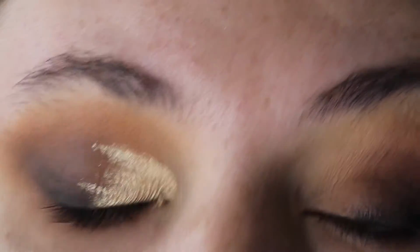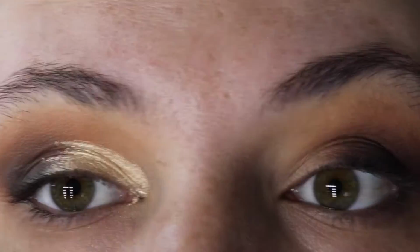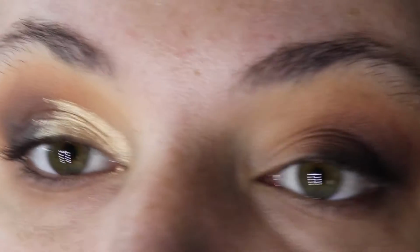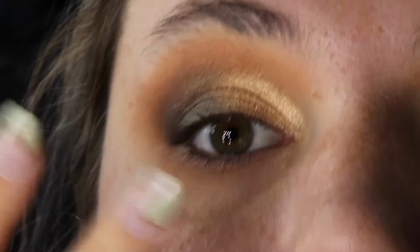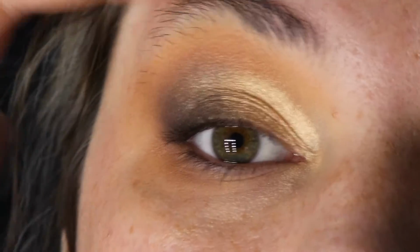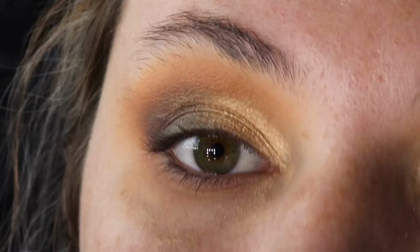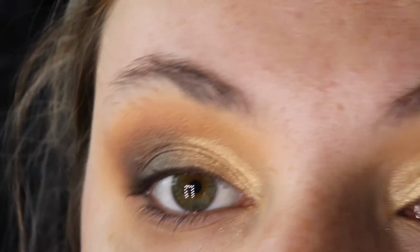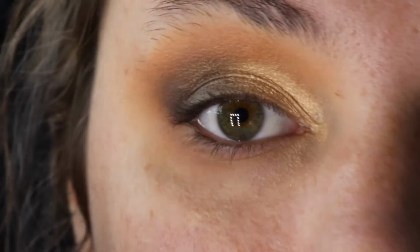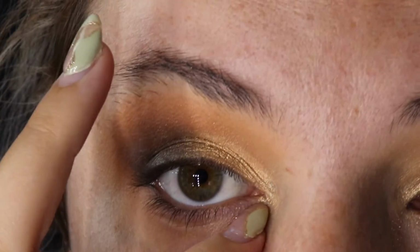Go to about where you stopped the black. I went a little further, but that's alright because I'm just gonna blend it back out. But go to about where you stopped that black, and I'm gonna finish it so you guys can see what I'm talking about. Kind of like that. And you got the beautiful gold, and you can stop at just the matte and not add the gold shimmer. I personally prefer the way it looks with the gold and the shimmer.